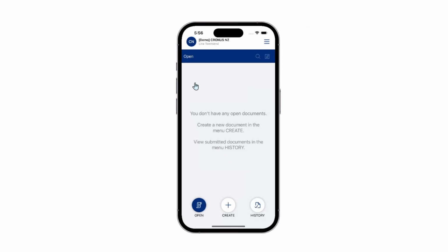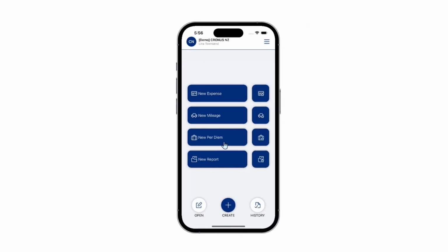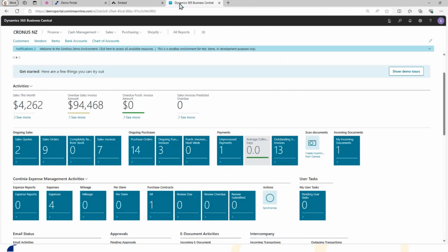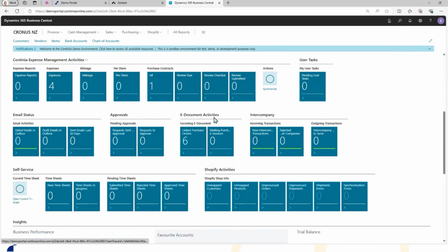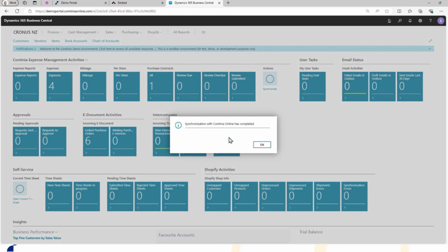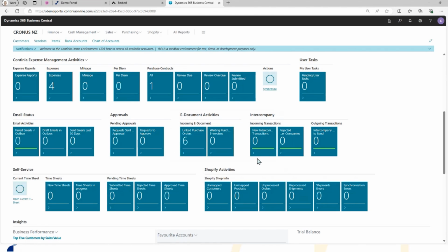So what I might do here is I'll just go back from there, come back to my create. I might just make sure I've sent these transactions out to the phone. So if I do synchronize here, we just have this synchronization running regularly between BC and the phones.